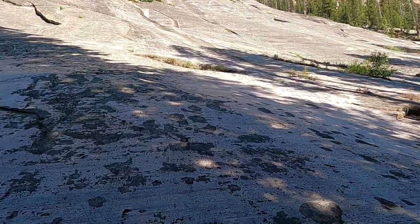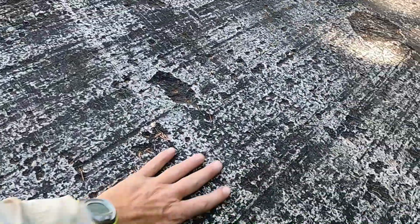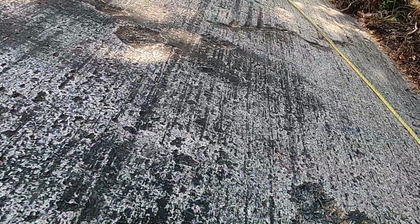And so as the ice has passed these rocks, as the base of the glaciers moved over it, the grit, the rocks, the sediment embedded in the ice have scratched and scoured and striated these rocks. You can actually see these striations running parallel to the direction that the glacier passed over.